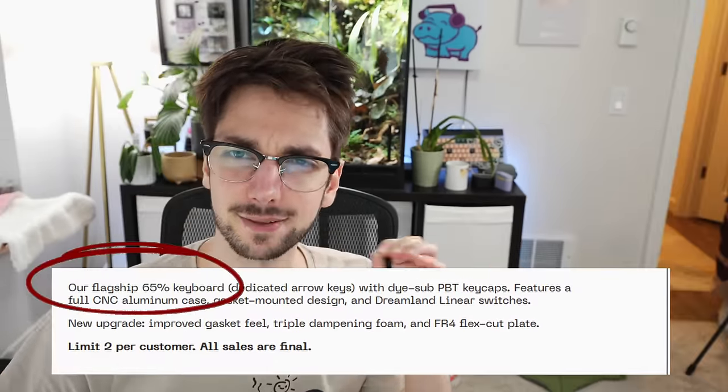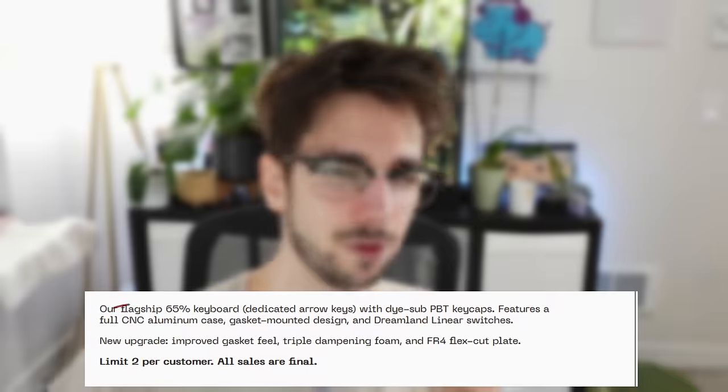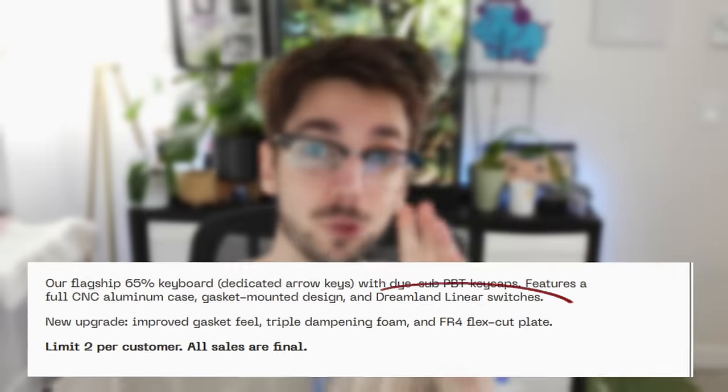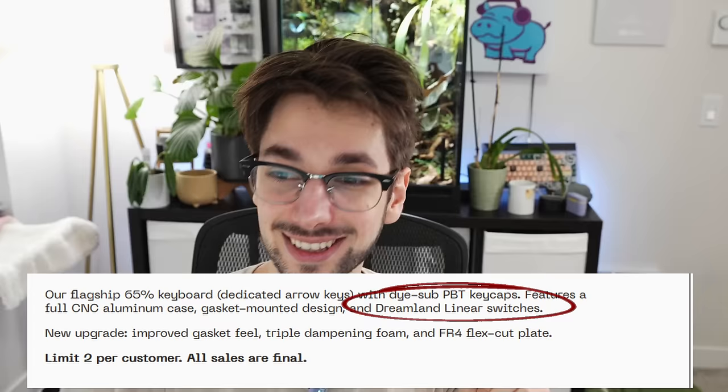On the website, they say it's a flagship 65% keyboard with die sub PBT keycaps, full CNC aluminum case, a gasket mounted design. We're going to be testing that, remember that. And Dreamland linear switches.